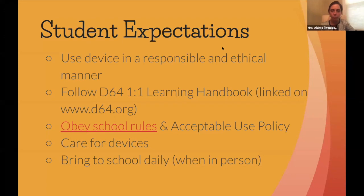We have some student expectations. Use the device in a responsible and ethical way. We go through some of those when we are in school, and we cover some of these things with our students. We have a one-on-one learning handbook. If you have any questions that weren't answered today, please take a look at the handbook. There's a lot of information there that can help answer your questions. Obey the school rules and acceptable use policy. That's within the handbook as well. And definitely take care of these devices. This is your learning tool for the students. And then when in person, please bring to school your devices, bring them daily. Now, since we are starting in a remote setting, please make sure that these devices are charged or are near somewhere where you can easily plug them in as you're learning throughout the day.